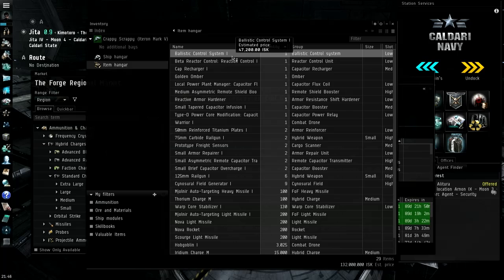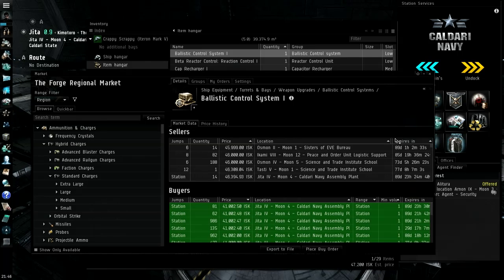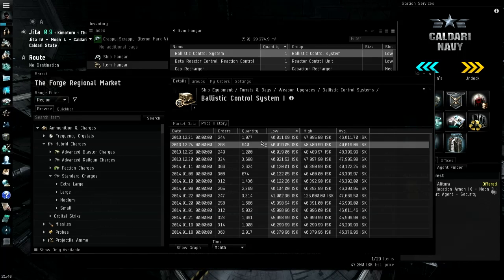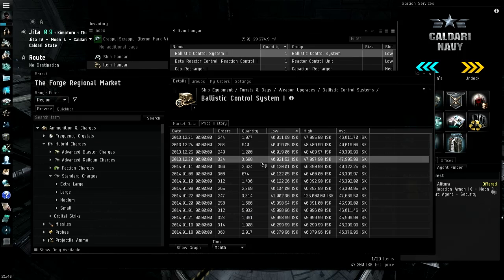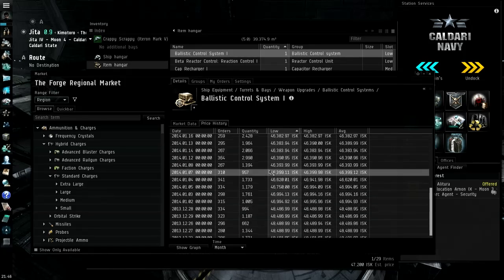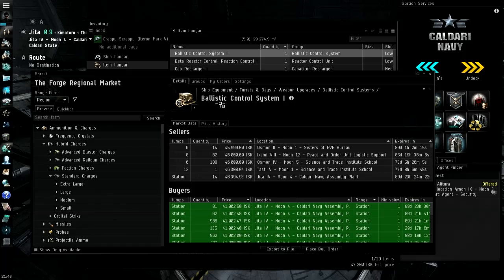Okay. And the ballistic control system, same thing. Look at the market details. I'm seeing the price, and I can also look in here for the price history on this page. And you see there's quite a lot of them selling. 1,077, 940, 3,000, and so on. Back several days worth of history here. So they're selling pretty good. I might want to make it a point to see about getting a blueprint for these if they're selling that good.